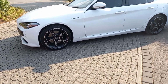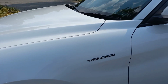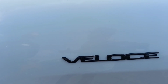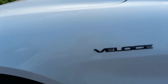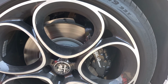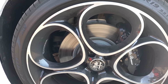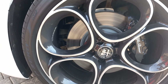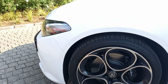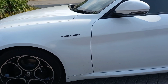Yes. Now we come to the Giulia, which now carries the Veloce name. Veloce means speed, performance. Interesting, on this one the calipers changed to black. 19-inch now. Obviously this cannot accommodate the 20-inch, because of the lower profile and lower ground clearance. Now, this is a D-segment sedan.